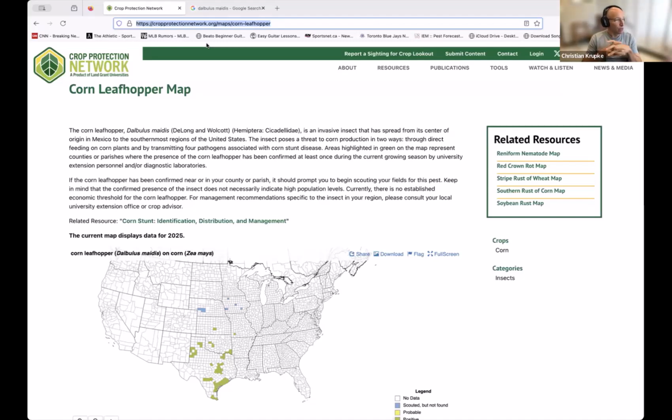The feeding the pest does itself can be a concern, but not likely to be a concern for us in the United States. So we're worried about this corn stunt disease. If you look at that map, you can see we've got a positive detection in Missouri and a positive detection in Kansas, both of them last week basically, and about 10 days ago.